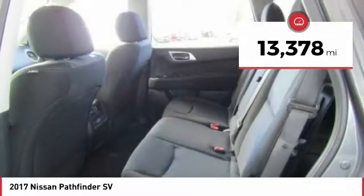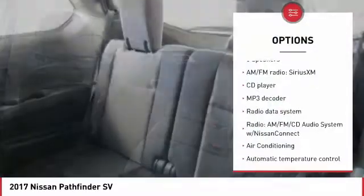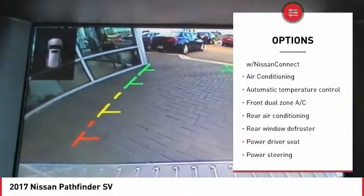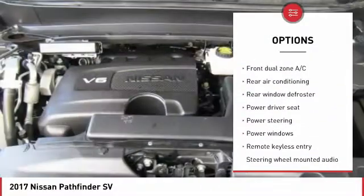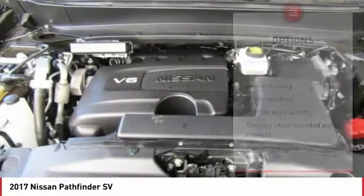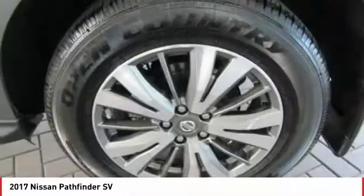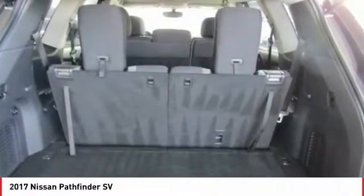Here are some of this vehicle's great options: traction control, leather-wrapped steering wheel, dual airbags, air conditioning, Bluetooth, alloy wheels, power steering, one owner, 4-wheel disc brakes, center armrest. Take this vehicle for a spin and see why so many shoppers are now proud owners.